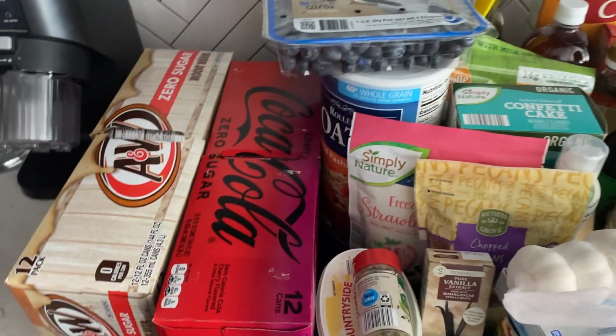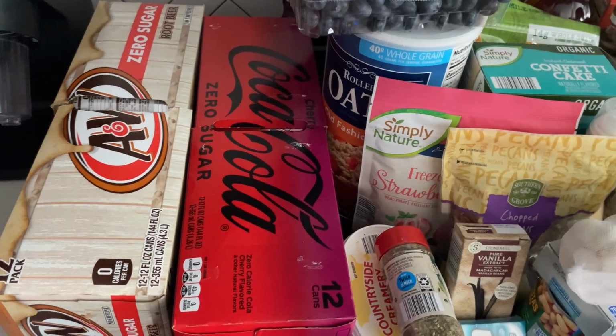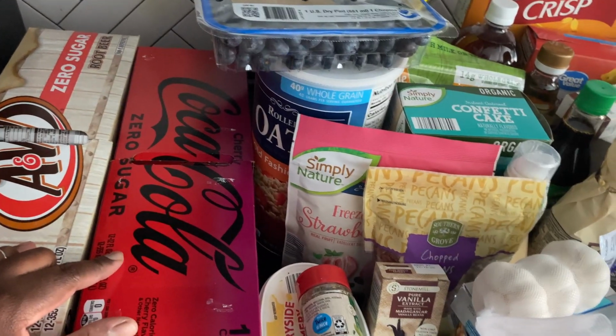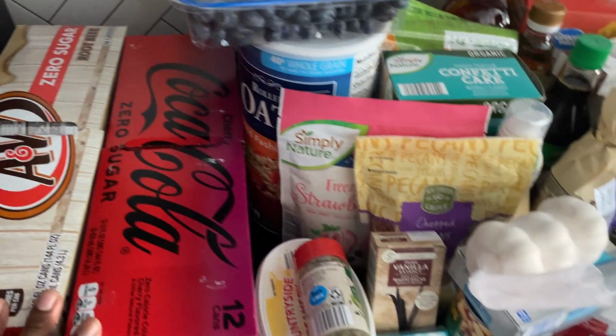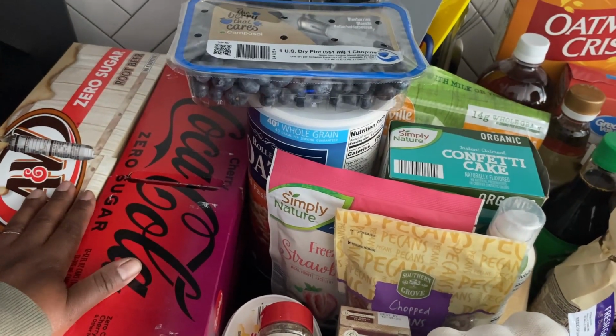So I'm gonna go ahead and turn the camera around. We're gonna go through all the groceries and I'll tell you what they're for. All right, so in true chaotic fashion, my mic is on the fritz, so if the audio is different, bear with me. Zero sugar A&W root beer, cherry Coke Zero, pretty self-explanatory. I know I was saying in a previous vlog I wanted beverages, and this is not kombucha in any way, shape, or form, but it'll do.